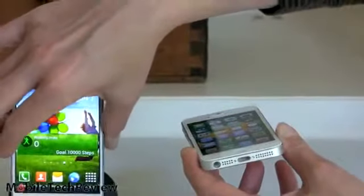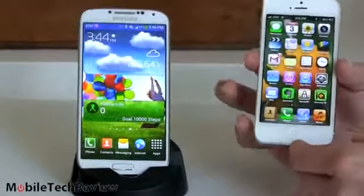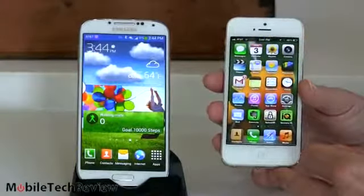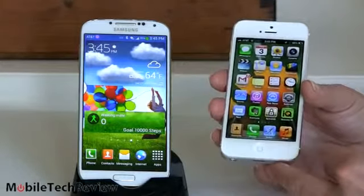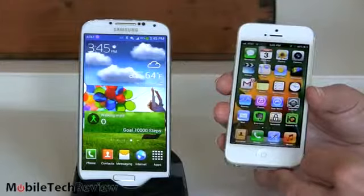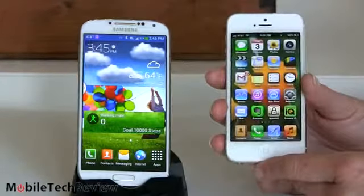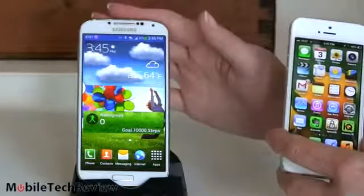They both have a GPS with GLONASS. They both have Wi-Fi 802.11bgn. Note that the Samsung Galaxy S4 has a new Wi-Fi AC. Probably doesn't matter to a lot of you folks yet. That's a new standard. It's not being much used, but if you know what it means, you might be excited by it. Both have Bluetooth 4.0. No NFC on the iPhone. Apple says that there's no point to having NFC yet. There is NFC on the Samsung.